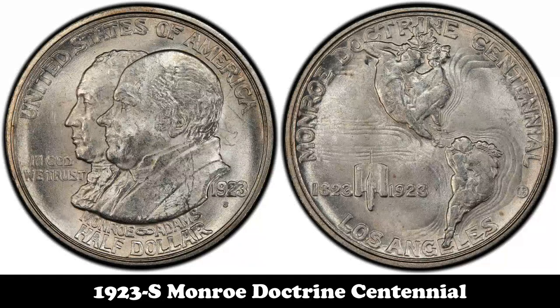At that time, the motion picture industry had a very poor reputation after several scandals and was looking for pretty much anything it could do to improve its public image. The Monroe Doctrine was loosely used as a focal point of the design under the idea that without the Monroe Doctrine, California may have never become part of the United States.